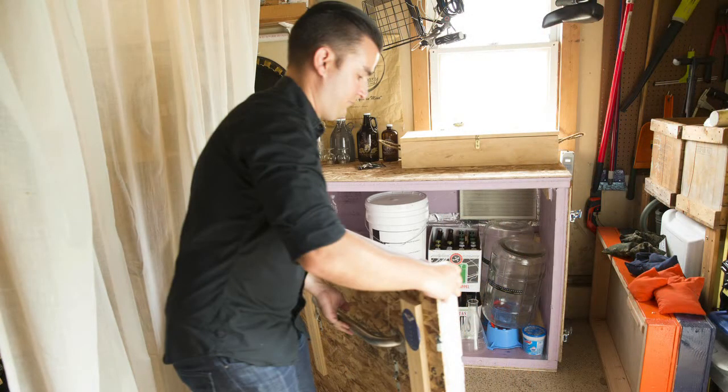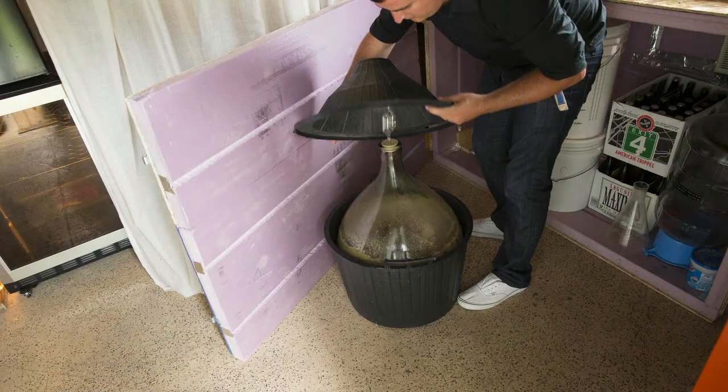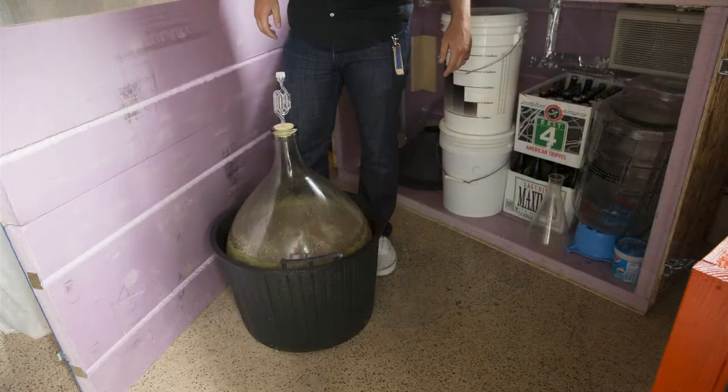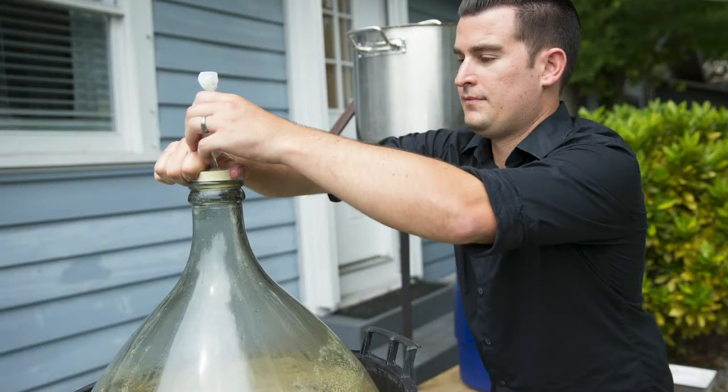This is kind of our little tool chest. We've got one batch fermenting right now. It's about 10 gallons. And then some of our brewing gear right here. Patrick Schwing is trying to brew the perfect beer. When he's not at work, he's tinkering with vats and bottles in his garage, or on a makeshift workbench in his backyard.